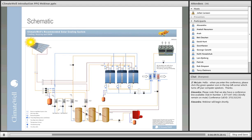On the right-hand side, in the upper right corner, you see a chiller. With this, we want to demonstrate that a typical installation in a commercial building is Climatewell working in series with a conventional system. You see the arrows here indicating how the Climatewell system delivers chilled water to a cooling coil, cooling down the air coming in here.